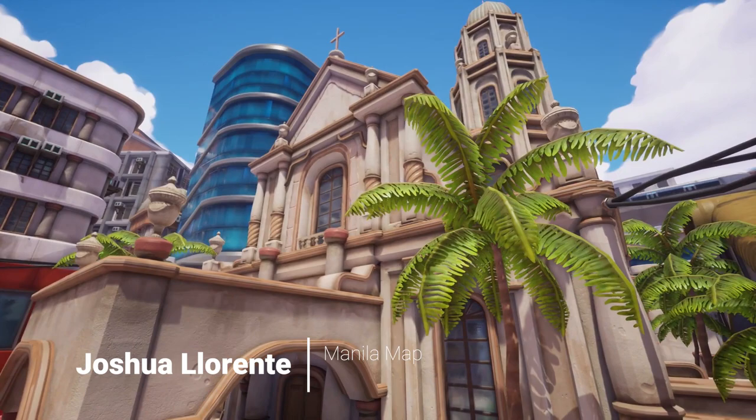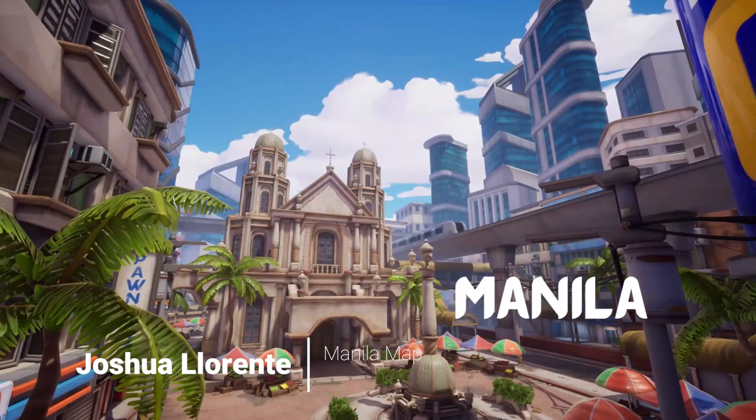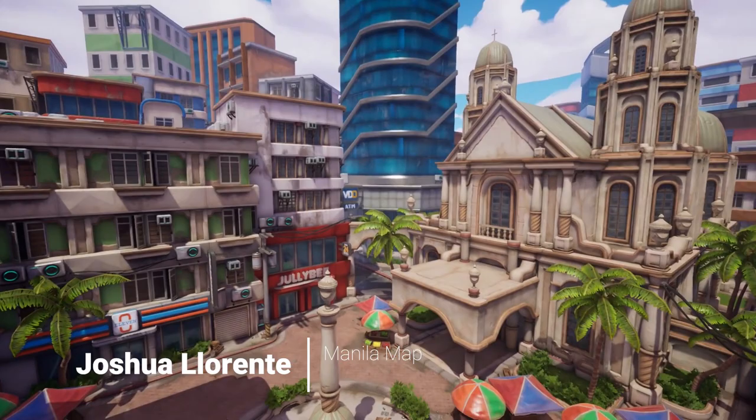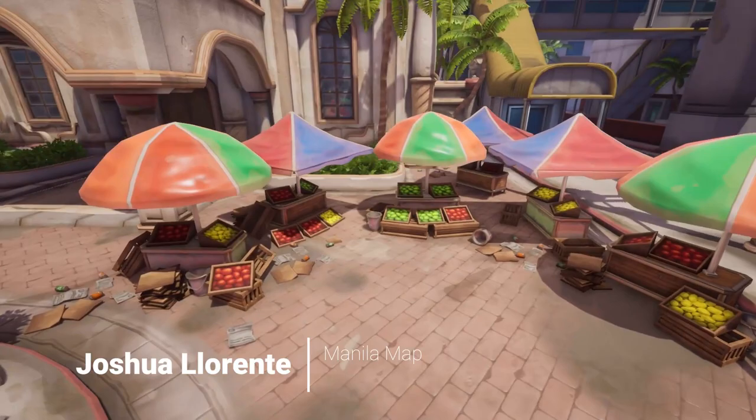Joshua Llorente, Manila Map. Joshua says, "This is a stylized environment design inspired by Overwatch's art style. This personal project aims to further improve my environment production workflow. All assets and materials have been created by me."